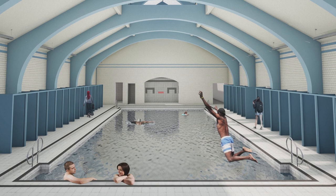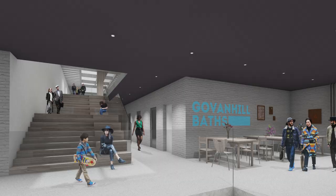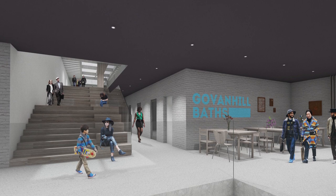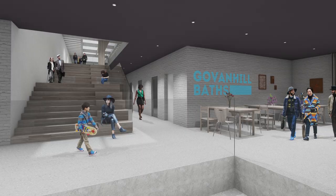So in the next phase of the redevelopment of Govanhill Baths, we'll be opening up almost every part of the building, newly refurbished, except the big pool, which I'm standing in just now, and the back steamy. What we will have is a newly designed foyer and a welcoming reception with a cafe area with accessible and healthy food for everybody in the community to come and enjoy the space.